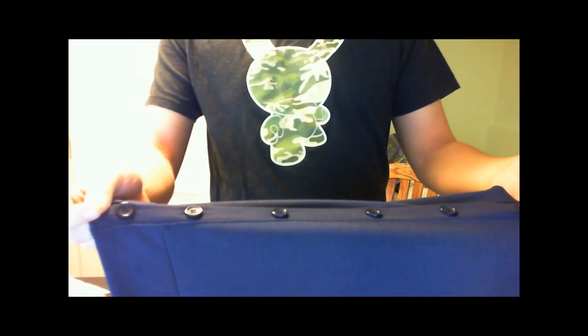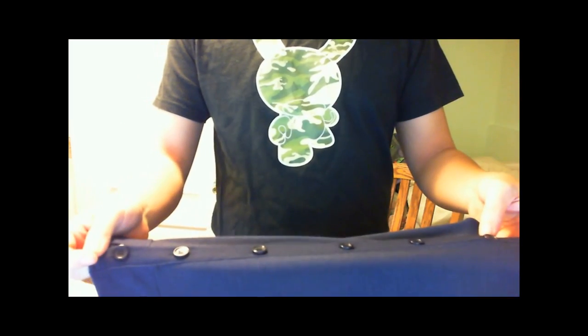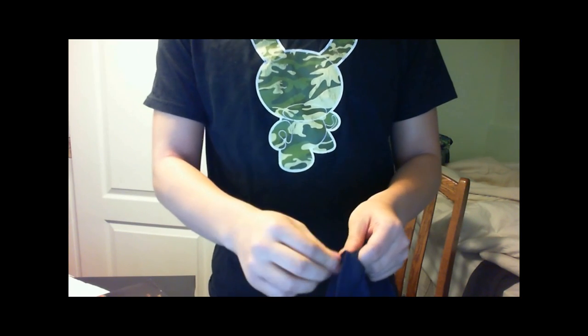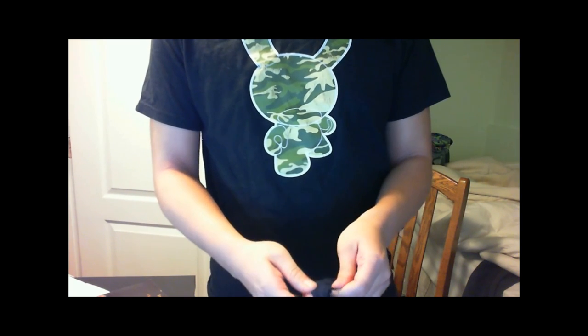Okay, so this is an XL. Little candy corn design. Okay, so we've got. How many buttons we have to deal with here? Five buttons. So, one, two, three. Four, five. Okay.